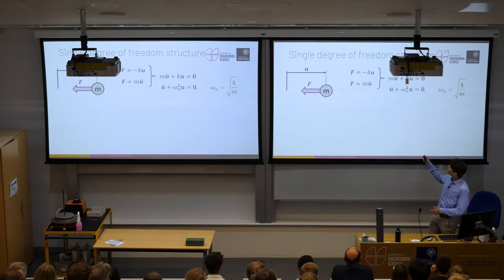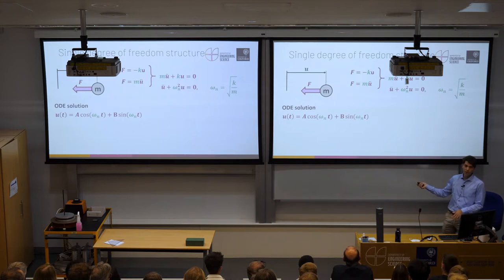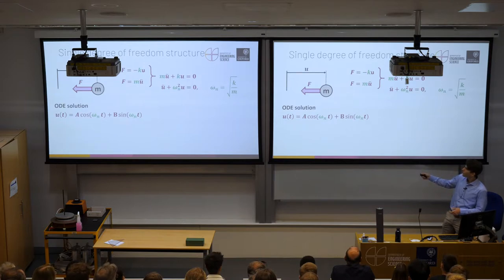So I have this equation. It's an ordinary differential equation. I want to solve it. Just by looking at it, you'll be able to identify, maybe not all of you yet, but in your first year, you'll be able to identify that this is what the solution for that equation looks like. If you were to plug that back in, you'll see that this works. So you have A cosine of omega n, the natural rotational frequency, angular frequency, plus B sine omega n t.